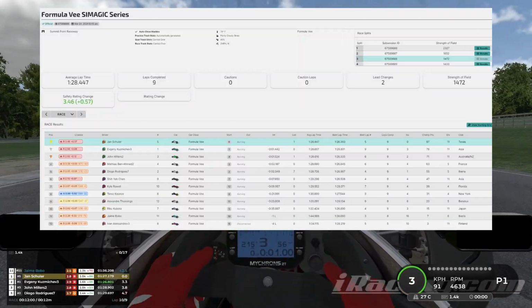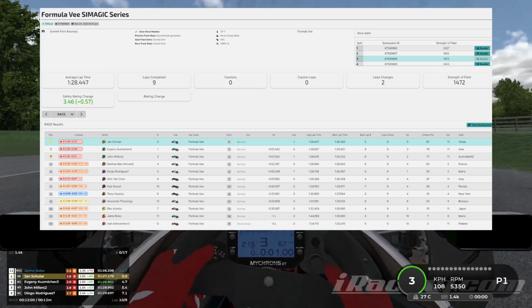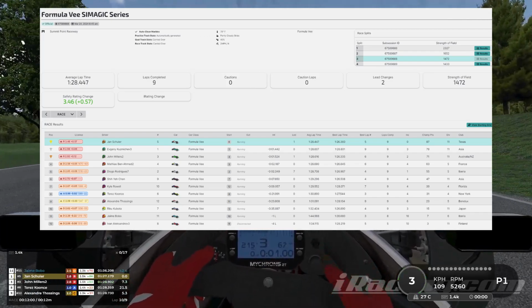As you can see, P1, we gained so much safety rating. Look at that, 0.6. That is amazing. And yeah, as you can see, there's the rest of the grid.